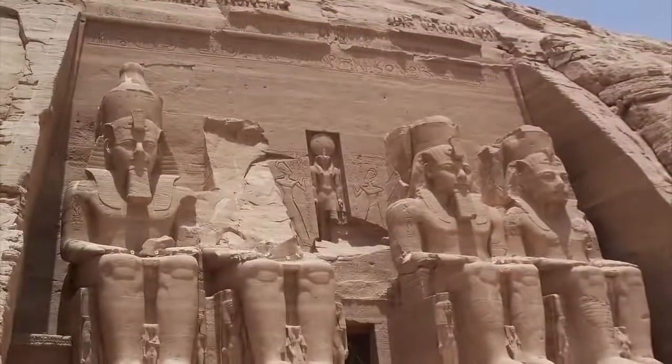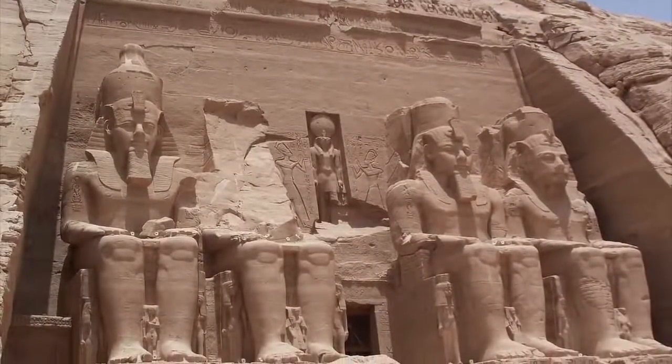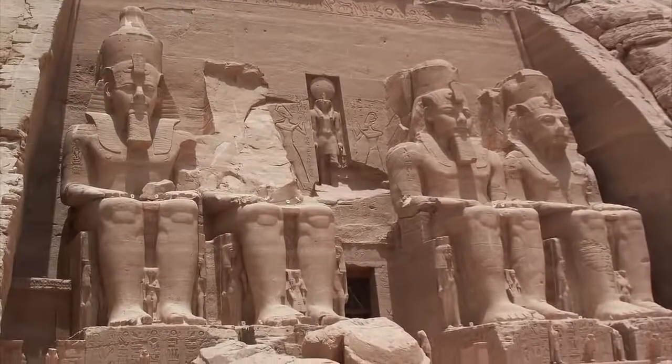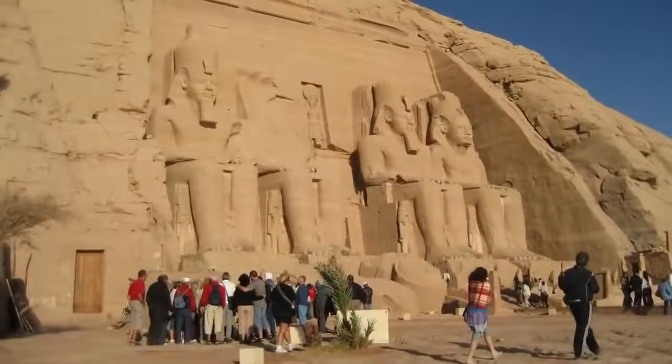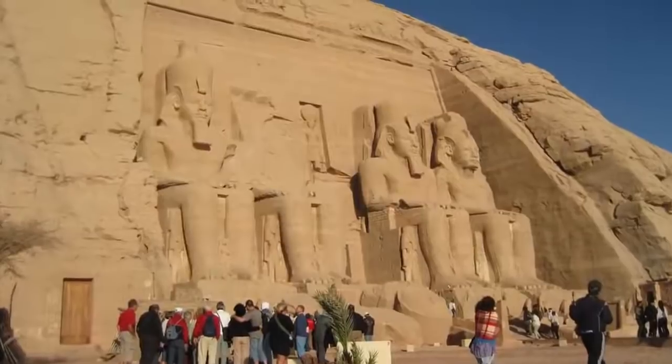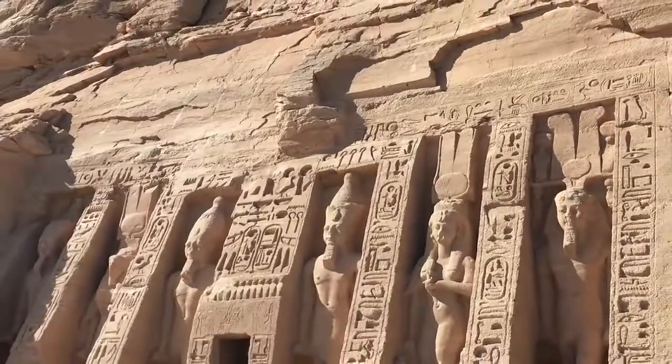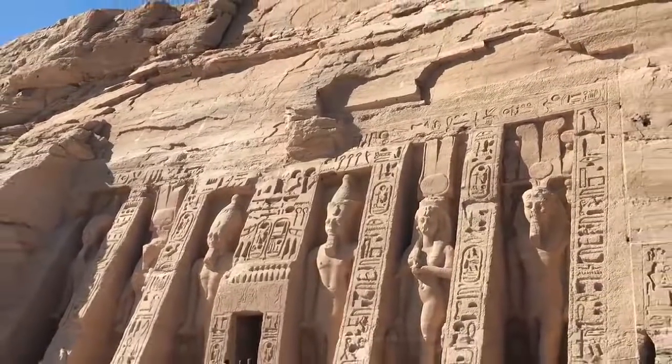They were built to commemorate their accomplishments and the victory of the Battle of Kadesh. What's crazy is that where they sit today is not where they sat in the beginning. In 1968, the entire complex was moved to an artificial hill that sits high above the Aswan High Dam Reservoir. Otherwise, it would have been submerged underwater when Lake Nasser was created.